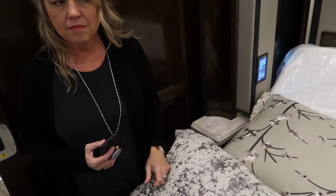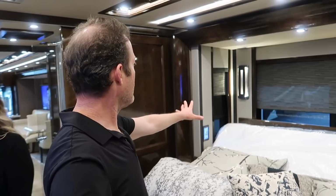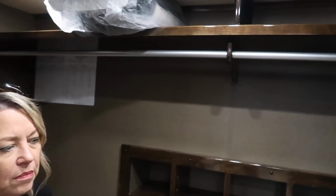Now, what do they call these beds that are adjustable? Adjustable beds. Is that what they call them? Adjustable beds. But the cool thing about having an adjustable bed is it opens up the walking space here when it's not in use. Right. I like the colors going on with the lights and stuff. Yeah, that looks nice. I like that. Walk-in closet. Shoes. Space up there. Yeah, this is super nice.